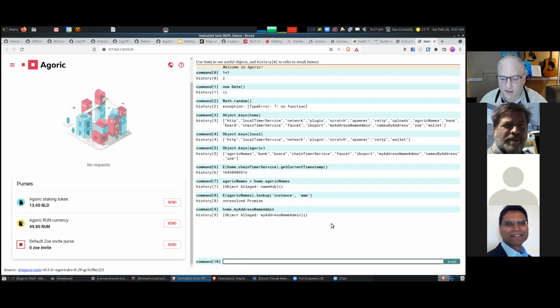In particular, I'm sovereign. When I make up a key pair, I get a name bin for that. The name bin is the right capability, and then names by address is looking up everybody else's name hub by their blockchain address. Read access to everything. Okay, this is interesting.